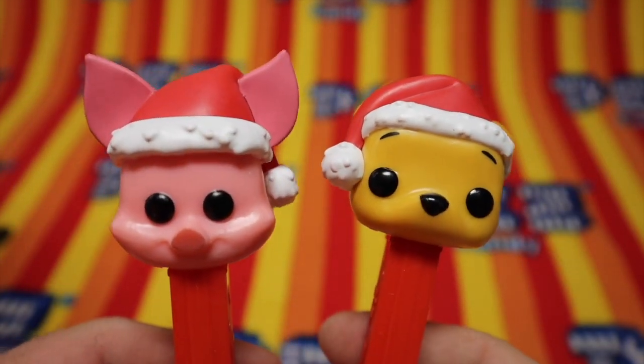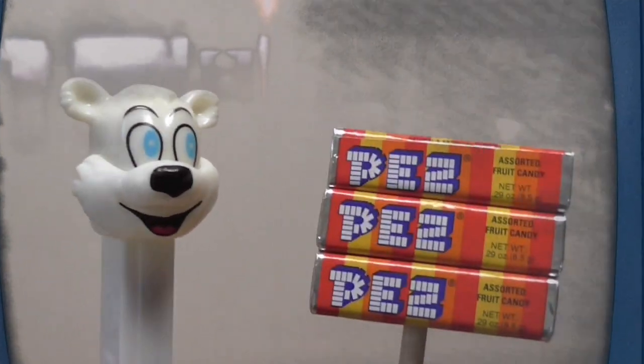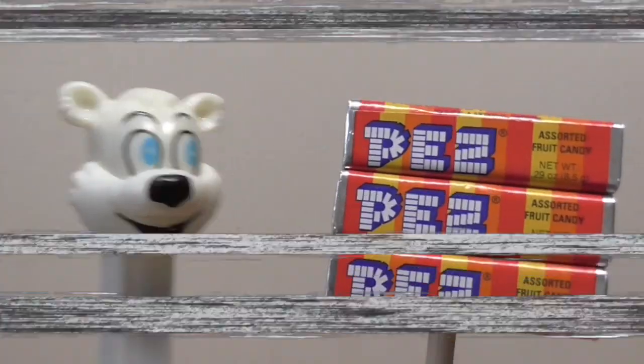Pop Pez. It's fun. It's delicious. It's Pez.